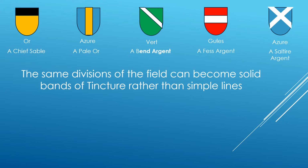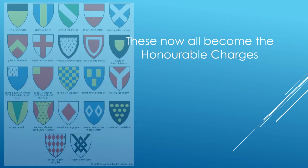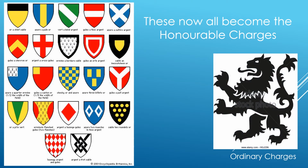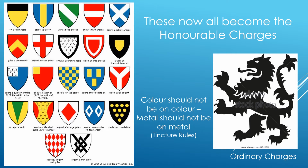All of these laying on colours are the honourable charges, and there are a great many honourable charges. Any of these devices can be set as an honourable charge. Then come the ordinary charges, which are animals, people, birds, things, anything that is painted onto the shield to give it distinction. The rules of tincture say that a colour should not be painted on another colour, and a metal should not be placed on another metal.